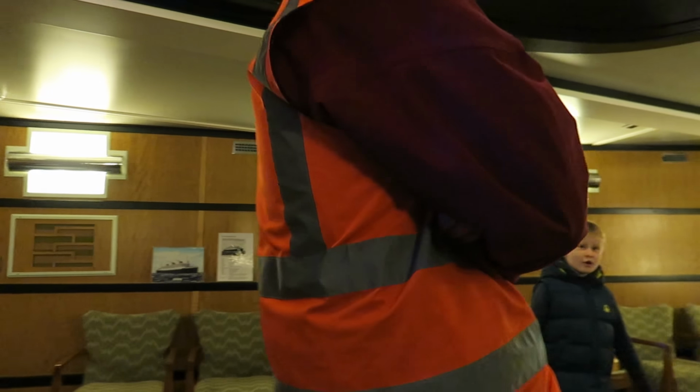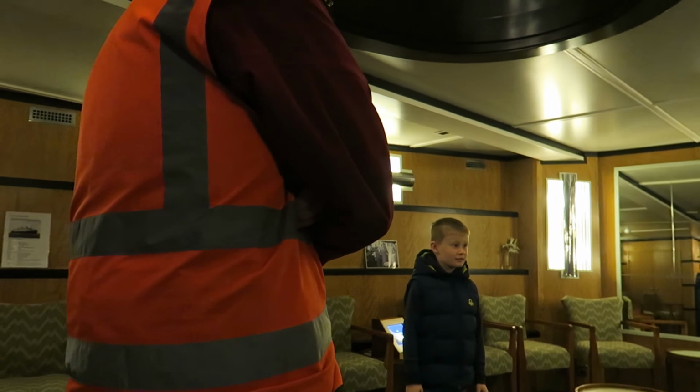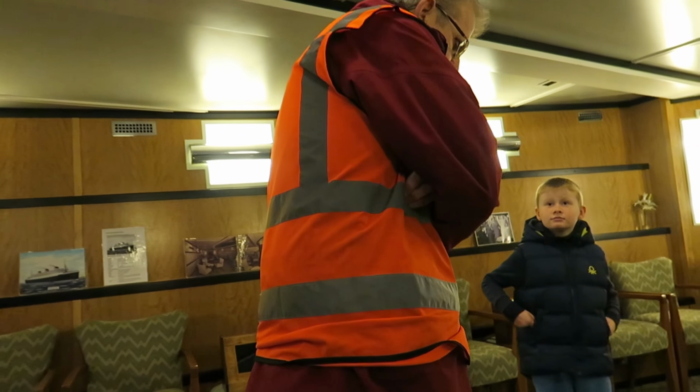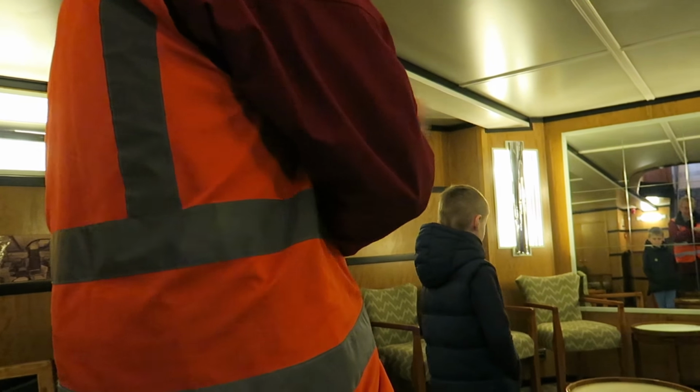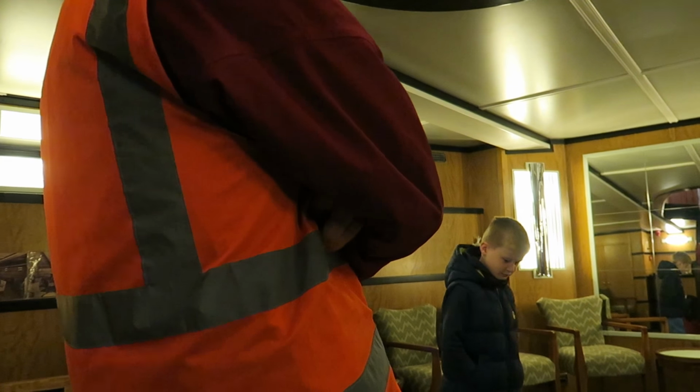Ha ha ha ha ha. Water, well, water eventually. Probably a load of ballast to keep the bow of the ship down when it's rolling.